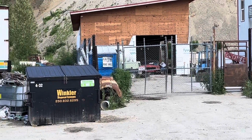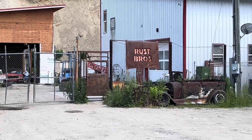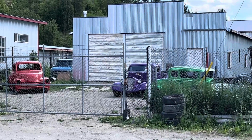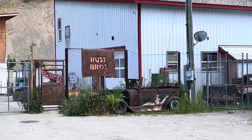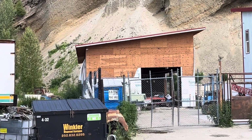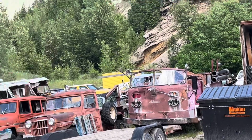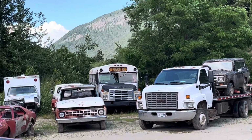Today we are in Tappen Valley, British Columbia, in between Salmon Arm and Kamloops, British Columbia. We are at the home of the Rust Brothers, home as well of the Rust Valley Restorers TV show. This is the entrance into their shop. We're going to go down to the museum, take a look in the museum at some of the cars that they have. But here are all of the vehicles that you normally see in the show, including their tow truck.